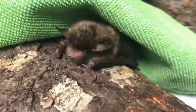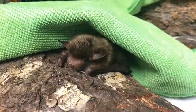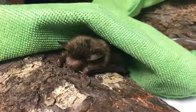But for these guys out in the wild, they're actually one of the fastest bat species, and they can go up to 40 miles an hour.